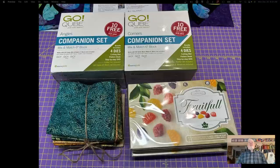Now you may wonder why I have four boxes of something called Fruitful, because those are my favorite jellies. They're those sugary jelly candies, and I absolutely love them. And every year, Walter buys me several boxes of these, and I think he gets them at Shoppers Drug Mart every year.